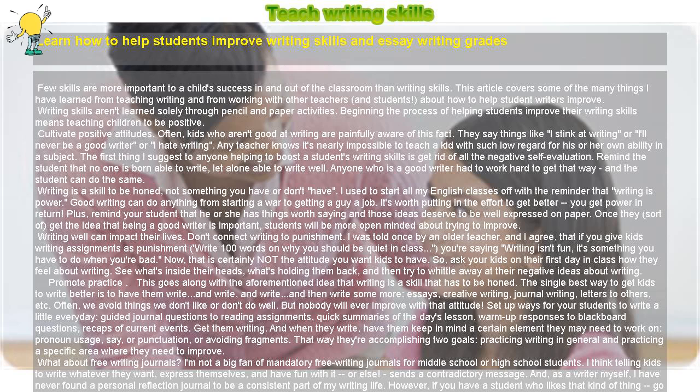Encourage revision and show its payoff. Part of improving one's writing skills means understanding that writing is rewriting. Kids may dislike having to write something over again, but revision is a great tool for helping kids learn from mistakes. Polishing a second draft can also be very rewarding for a student who gets to see how far he or she came over the progress of just one assignment.